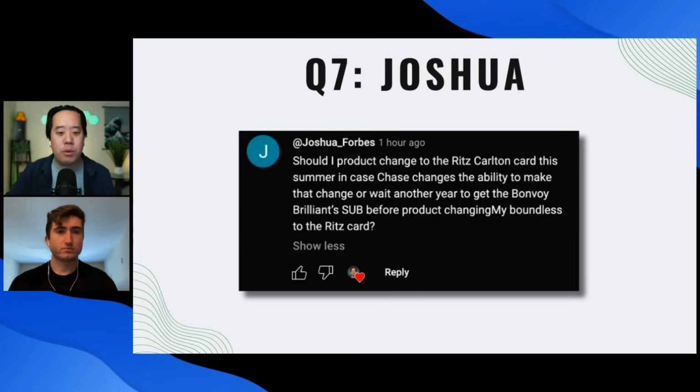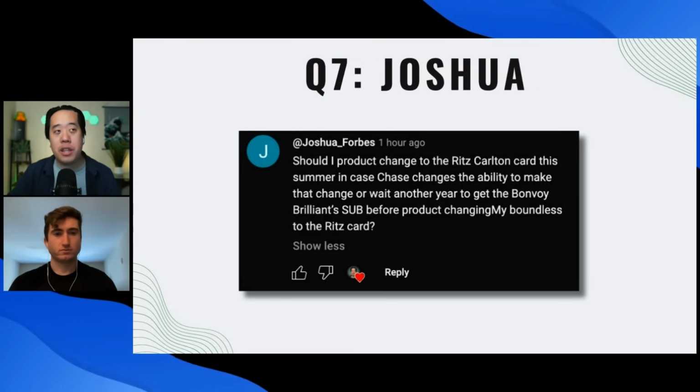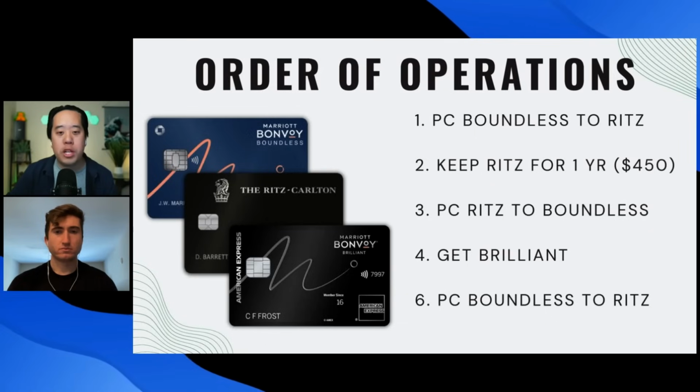But basically what he's explaining is he wants to get the Ritz Carlton card earlier rather than later, because he doesn't want to have anything change. And I don't like doing that necessarily because you can't predict what's going to happen in the future. So you don't want to do something based off of some kind of prediction. You just have to assume things are the way they are and then go through the motions that they are.